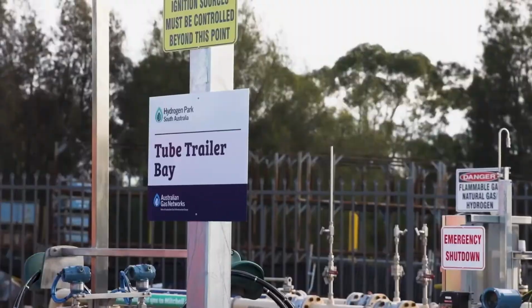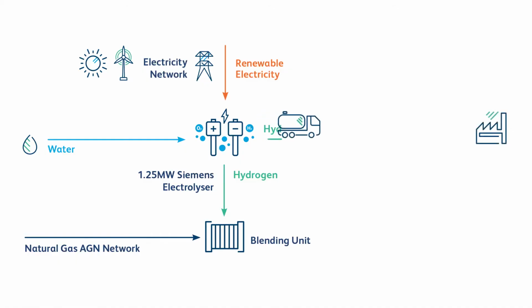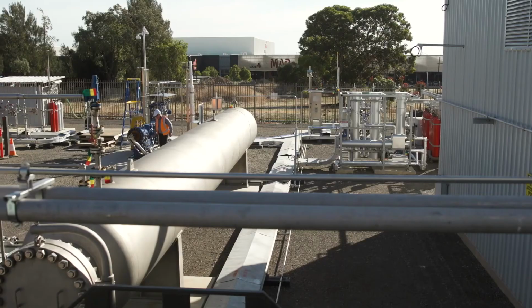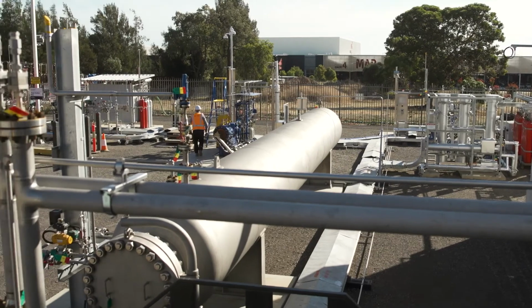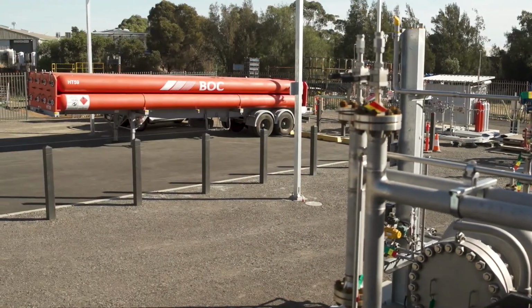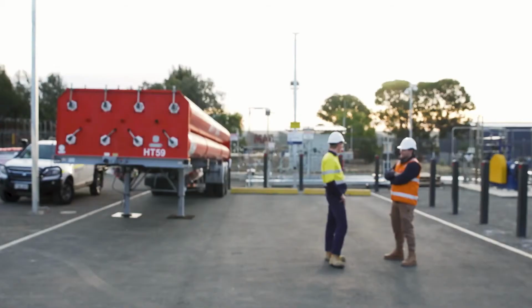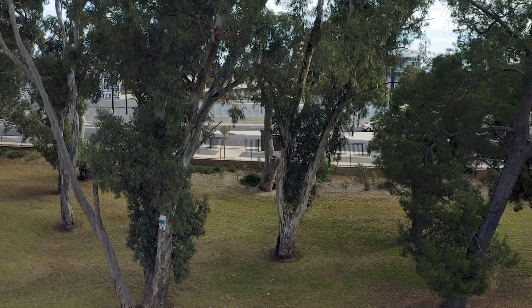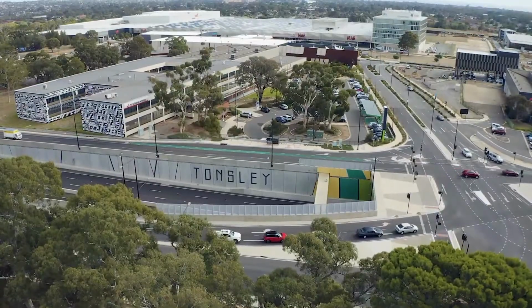HyP SA will also supply renewable hydrogen to industry throughout South Australia and potentially Australia via tube trailer facilities. Tube trailers are semi-trailers with gas storage tanks that vary in length from small tubes to large-sized tanks, enabling gases like hydrogen to be transported by road to any destination.